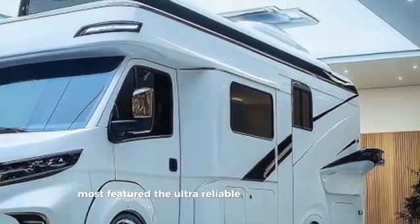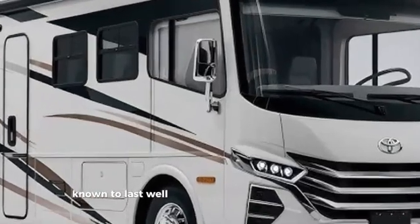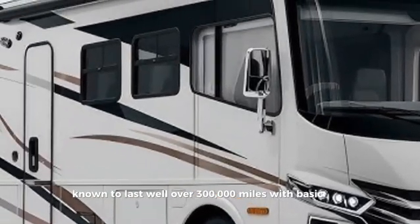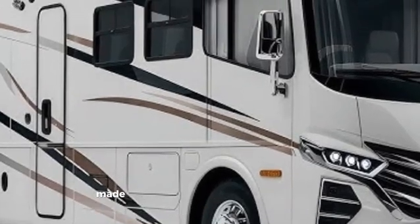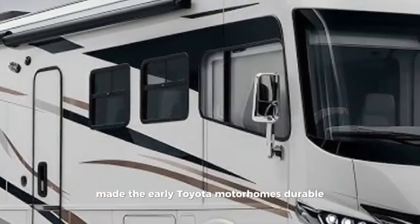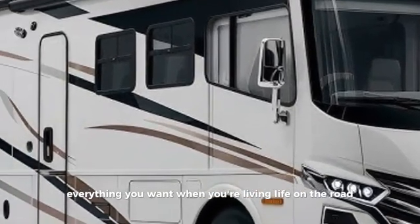Most featured the ultra-reliable 20 or 22 engines, four-cylinder workhorses known to last well over 300,000 miles with basic care. This engine, combined with a lightweight frame, made the early Toyota motorhomes durable, efficient, and highly maneuverable, everything you want when you're living life on the road.